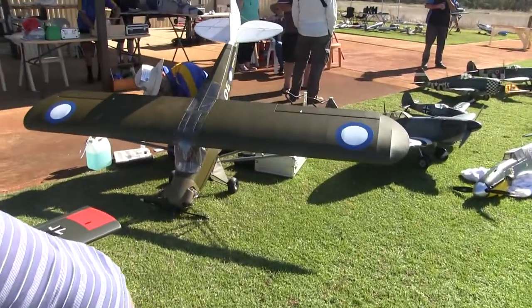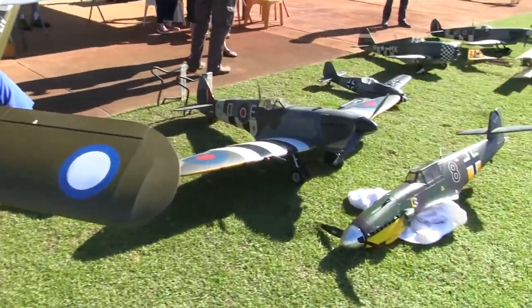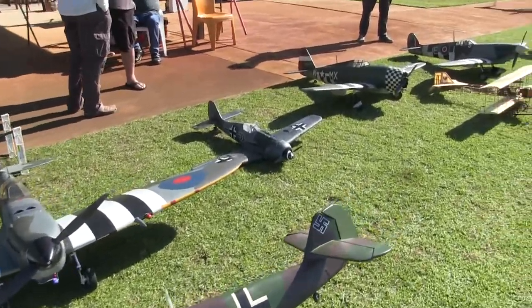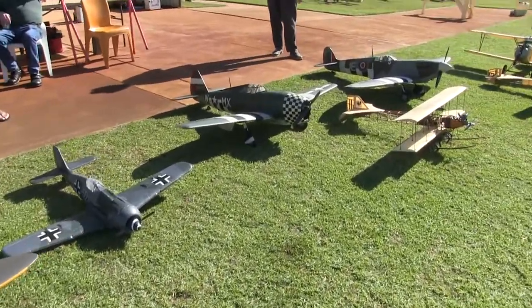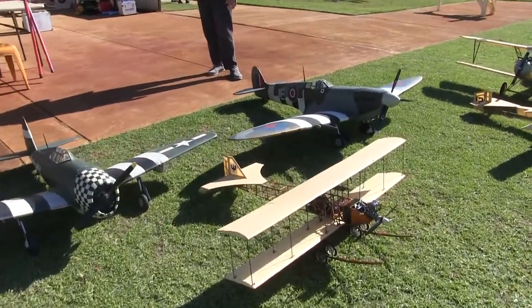Ah, ye old grasshopper. No, that one's not mine. Mine was retired injured. Great collection of Spitfires and Messerschmitts here. A little bit smaller than the bigger ones you'll see later in the video.